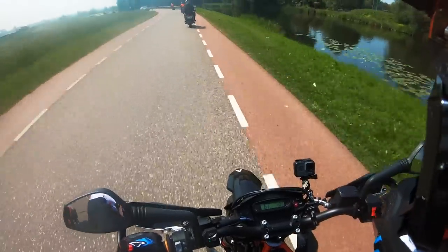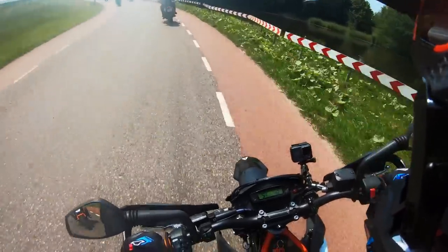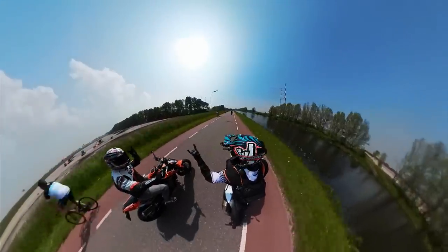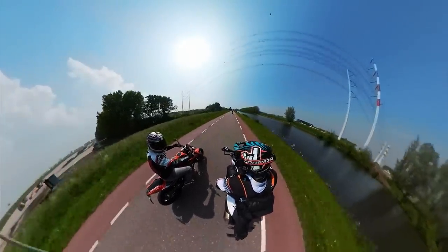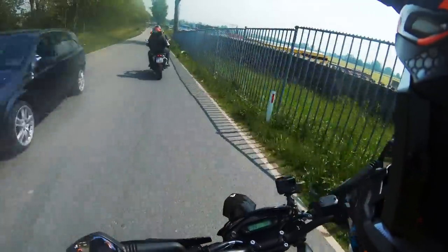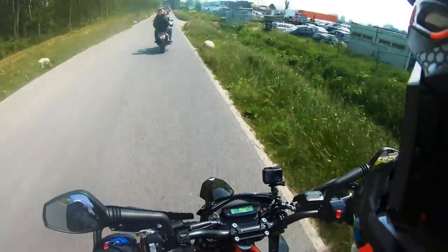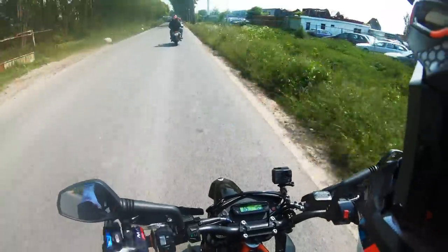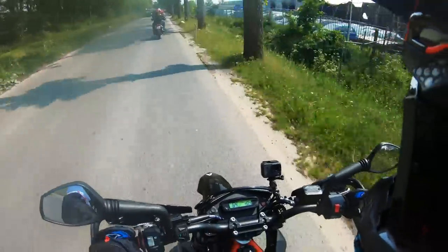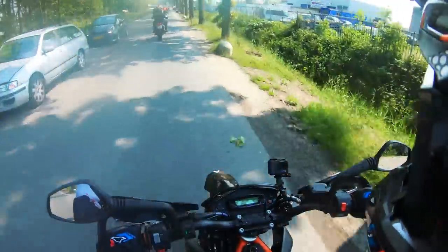Finally, I'm sitting on that bike. I have about 10 minutes riding behind me already. Okay, we are riding actually super straight roads, which is super boring because that bike is built for the twisty roads. But I can get some feedback already from that bike. Super light, very smooth, because in the new version they smoothened up that engine a bit. And it's not vibrating and it's running smoother than the previous one.